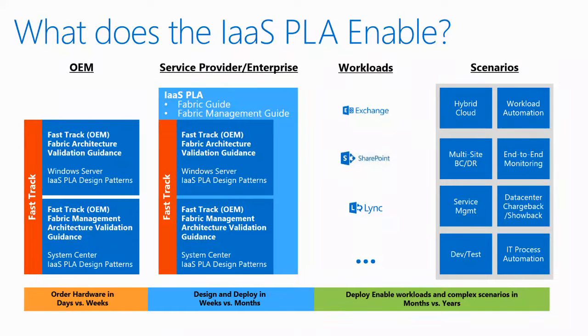They want to support IT process automation. They want to enable dev test. There's a lot of different things that your organization or the organizations you support may need. I'm sure you hear this from the business all the time. And we really want you to focus on those complex scenarios versus focusing on all of the bits and parts it takes to get there. We need to be able to move very fast into that model, get over that fatigue.